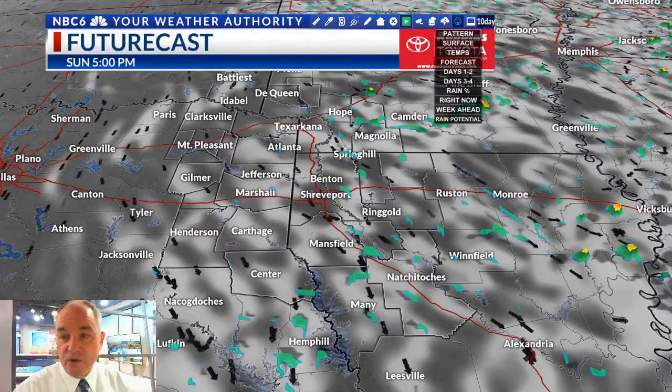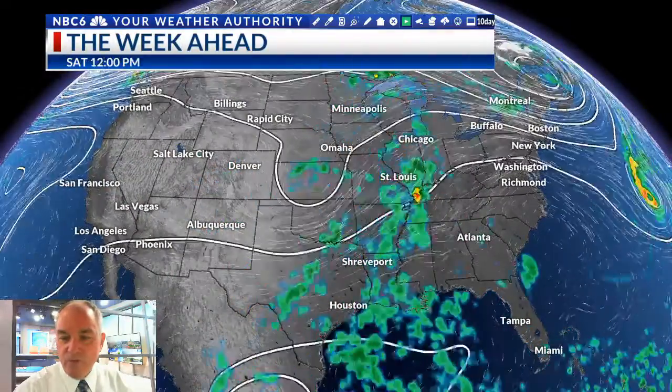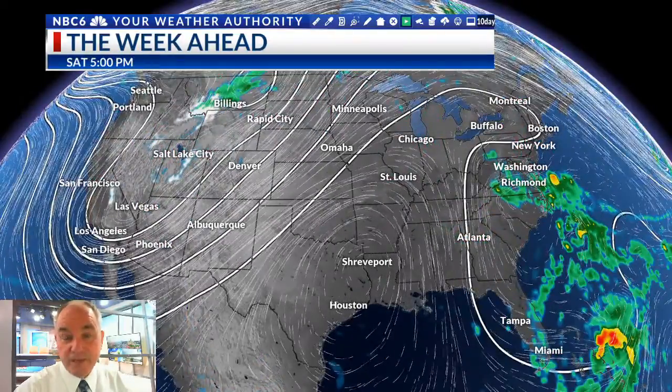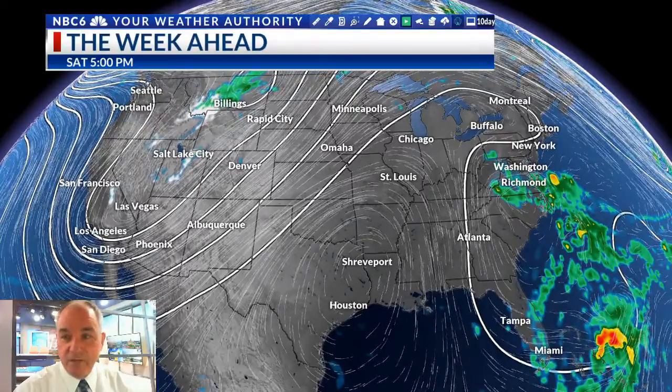This is what it looks like longer range. As you can see, the upper level low to our west. Notice that as we move forward, it will move to our north by tomorrow evening. Then it pushes towards the south and east and kind of settles over the southeastern sections of the country. It'll kind of sit here for a day or two and then finally move off towards the north and east and get replaced by an upper level ridge, which should warm us up by the end of next week.